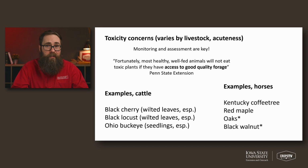So it can be the bark, it could be the leaves, it could be the fruits. It really depends on the livestock and the specific tree species you're looking at. So something to really consider is toxicity.